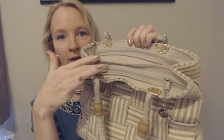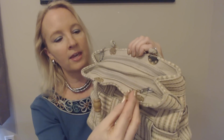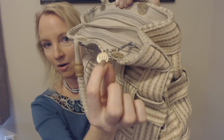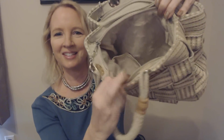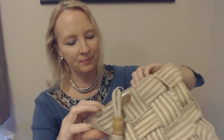Now on the top, we have two zippered compartments. They each have a little zipper pull with the brand's logo on it. I have not opened it, so it may be full of old tissues or whatever. Open the first one. It's not. Let's see. The inside is kind of the same color beige as the outside.